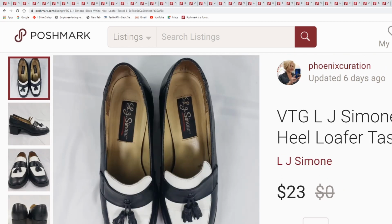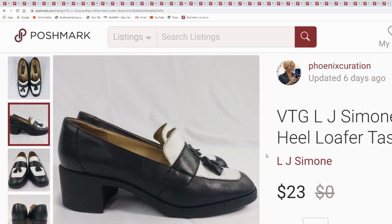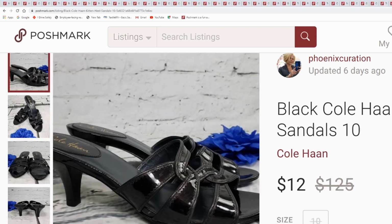This is a pair of vintage J. Simone black and white loafer tassel heels, and they are perfectly on trend. You can see from this picture here that they were just a chunky heeled loafer, and I loved them. They sold for $23. So our bins are, I think once you get high enough, shoes are $1.25 a pound, and I always get my maximum or my minimum number of pounds to get the discount.